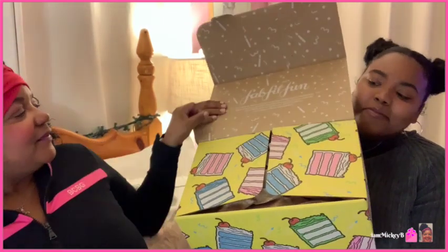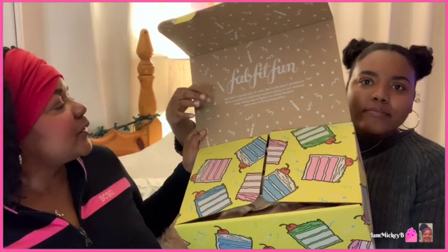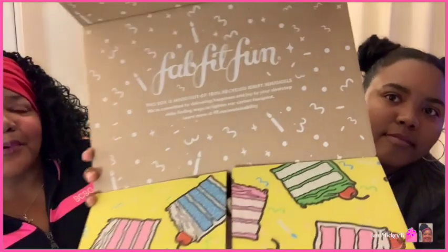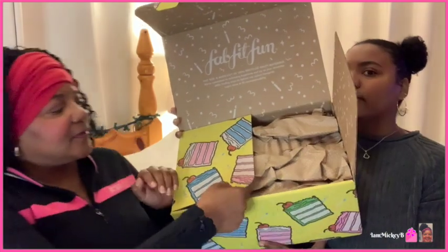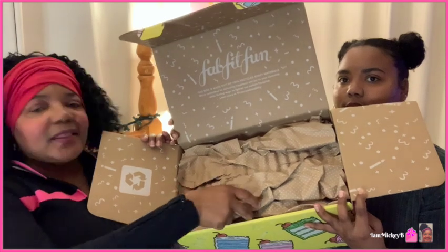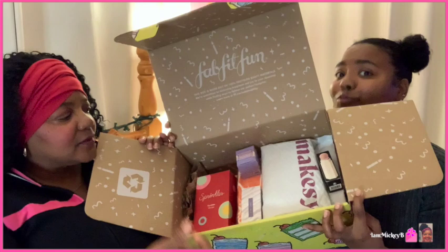It's got FabFitFun written here, and it says this box is made out of 100% recycled craft materials. And a few more words on there. And then when we open it up, it's just so decorative and bright and fun. You just gotta love it. And then they package it so neatly. Everything's contained and packaged so nicely that nothing breaks or falls apart.